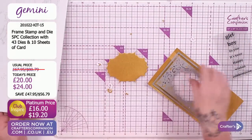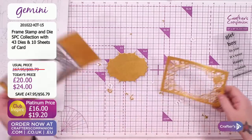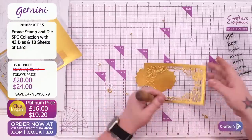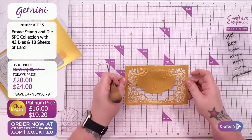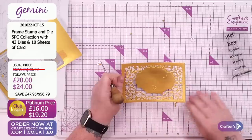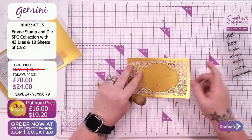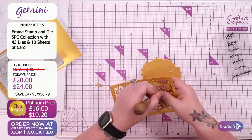Again, as I was saying before, that centre piece that you cut out, don't necessarily need to get rid of it. Don't think of it as waste. If you're going to be popping this up onto some foam pads or anything, you've got a beautiful background straight away there, or paper piece it back in a different colour. That's going to look lovely as well. So don't necessarily just get rid of it.